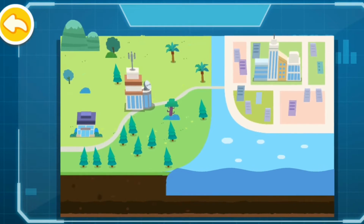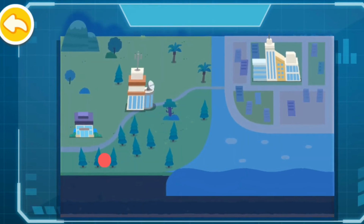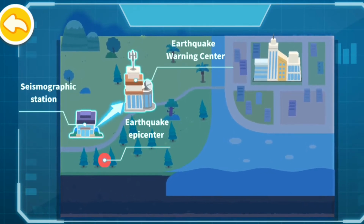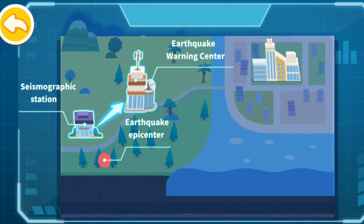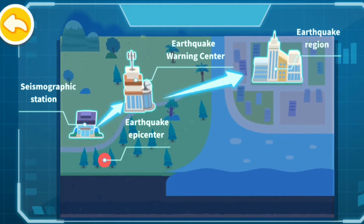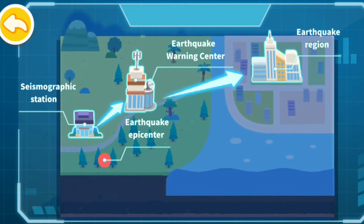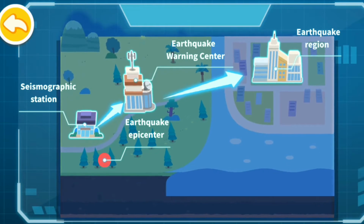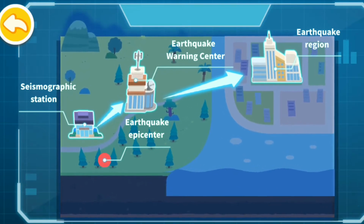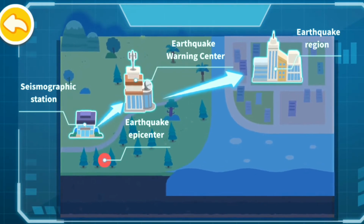What is the principle of earthquake warning? When the earthquake strikes, earthquake stations near the epicenter capture the initial seismic wave information. Then the Earthquake Warning Center immediately estimates seismic parameters and influence intensity and sends an alert to the earthquake region before the destructive seismic waves arrive, so as to remind residents to take urgent measures and alleviate disaster losses.